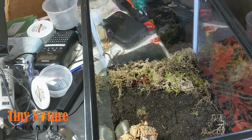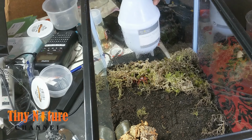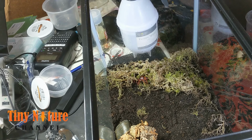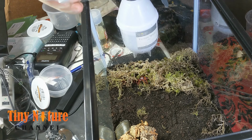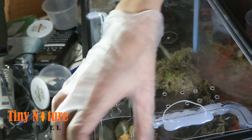Especially with the heat that's been hitting Europe, it's been pretty hot, so you need to mist your enclosures a little bit more often than usual, especially species like Scolopendras. They need high humidity, and that's the makeshift lid.